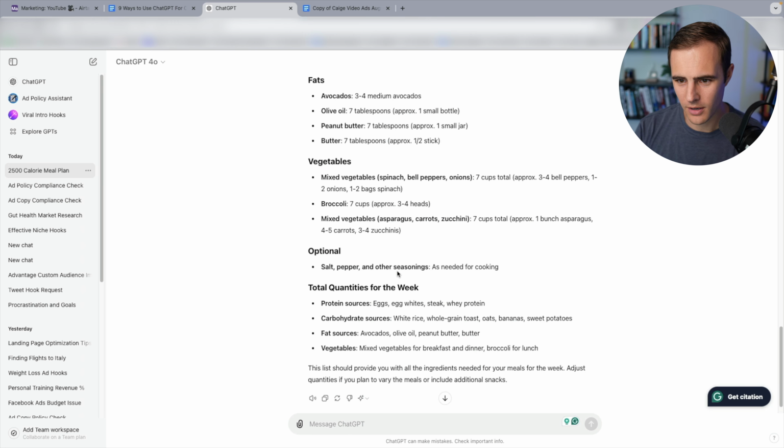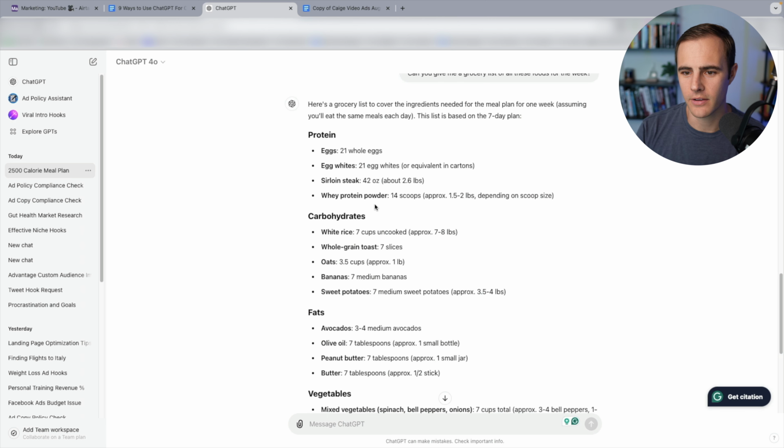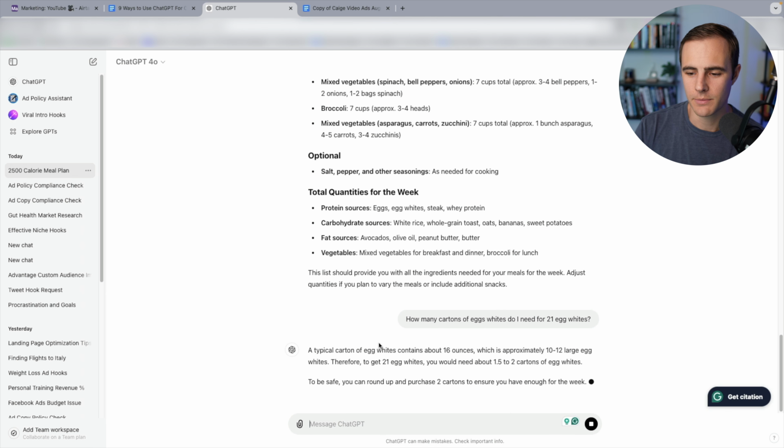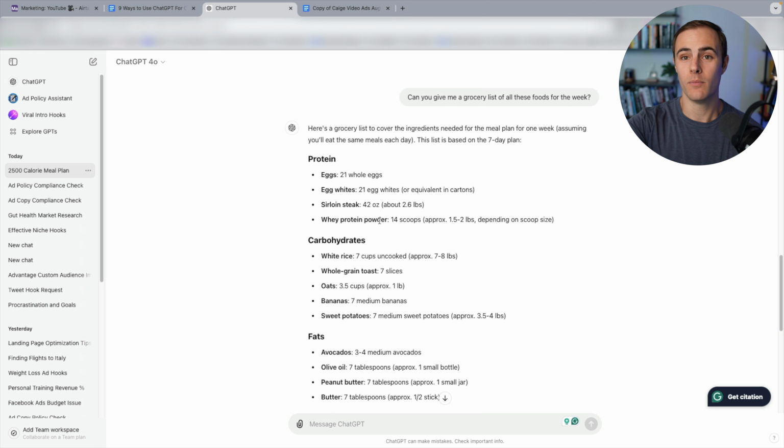But super awesome, right? So a lot of these say tablespoons. So let's say egg whites. All right, 21 egg whites. What if I want a carton, right? How many cartons of egg whites do I need for 21 egg whites? Okay, so a typical carton contains around 10 to 12 large egg whites. So I would need 2 cartons of egg whites, right? So I can get more clarity on what it recommended for me. Isn't that the coolest thing ever? I think it's so cool, right?